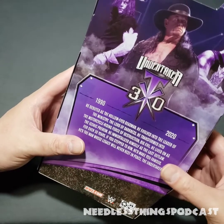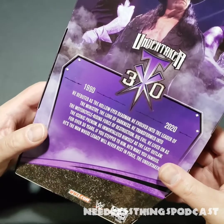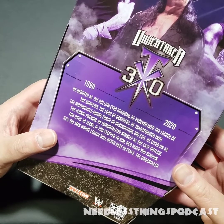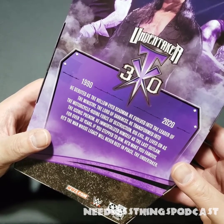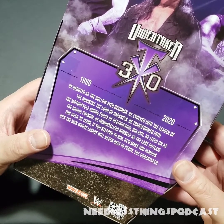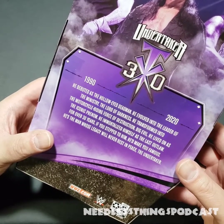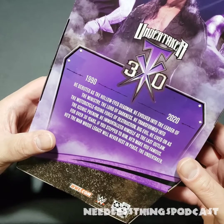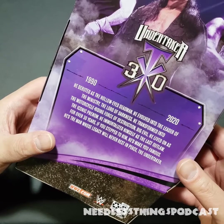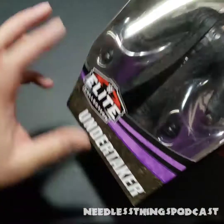And then on the back, we have different stages of The Undertaker. Undertaker 30, from 1990 to 2020. He debuted as the hollow-eyed dead man. He evolved into the leader of the Ministry, the Lord of Darkness. He transformed into the motorcycle riding force of destruction, Big Evil. He lived on as the iconic Phenom. He immortalized himself as the last outlaw. For over 30 years, if you stepped to him, he'd make you famous. He's the man whose legacy will never rest in peace, The Undertaker. Great copy on there. Really, really cool for this collector's edition figure.